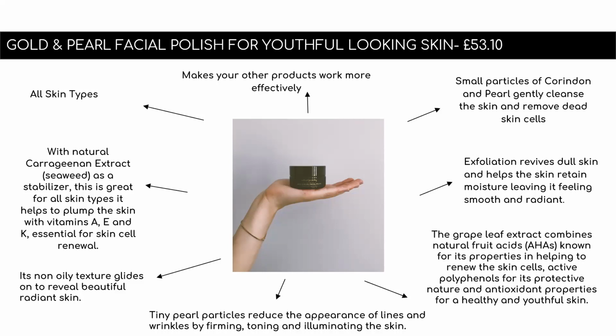Other ingredients in this, we have our carrageenan extract, which is a seaweed, and that's rich in vitamins A, E and K and helps with cellular renewal as well. It's a lovely non-oily texture and it glides onto the skin, so it's just really lovely to use. I like this one. It's not too gritty, it still feels really lovely, so again, fine for sensitive skin as well if the skin's a little bit delicate from healthy aging. And £53.10 for that one.